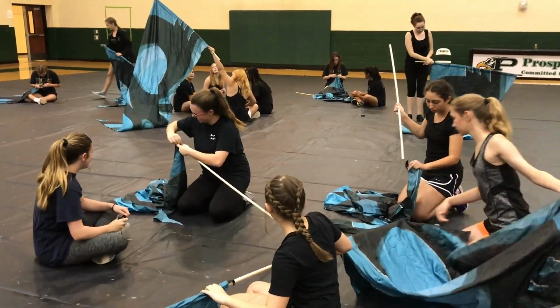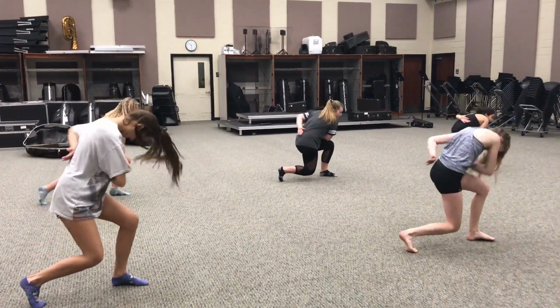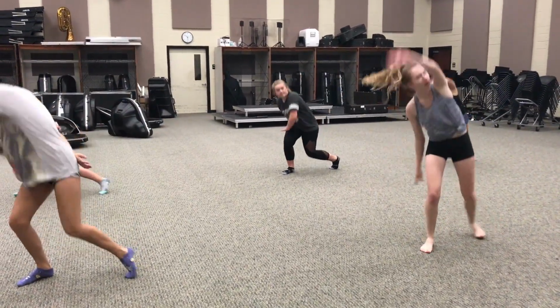They really have to manage so many things in their lives, on top of wanting to make sure that they do their tosses right. So I think it's really important for me to communicate that as best I can when advocating for our color guard kids and the band kids.